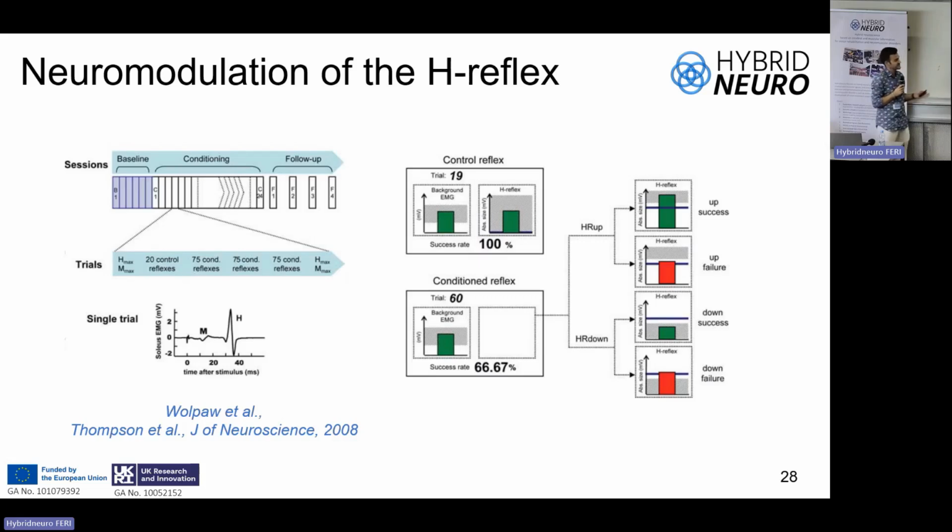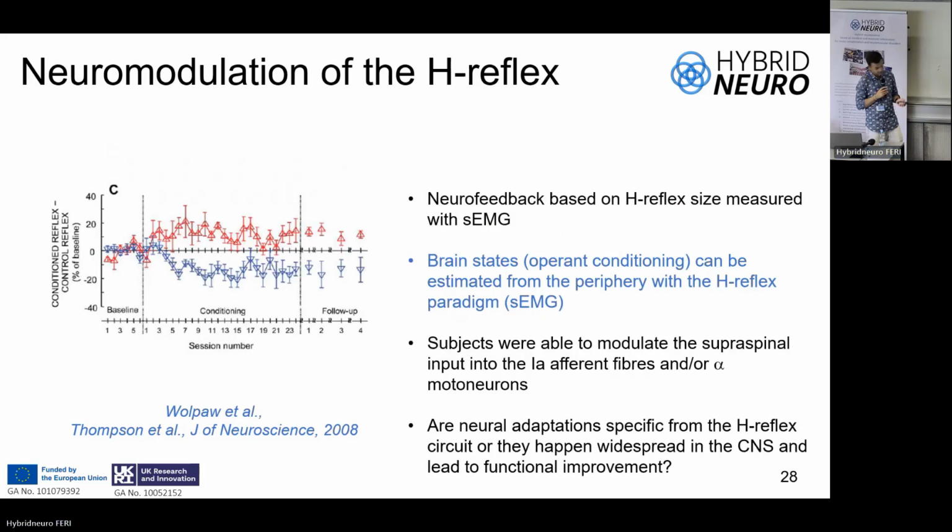And I think that's the magic happening here. You don't know how you are doing it, but you are able to do it or not. It requires a lot of training, as you can see here. So in red, you have all the subjects in all the sessions that were asked to upregulate, so increase the size of the H reflex. And you have many subjects that were asked to decrease the excitability of the H reflex.